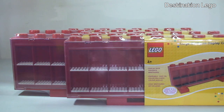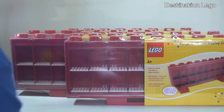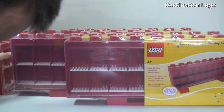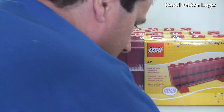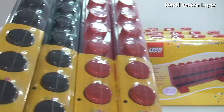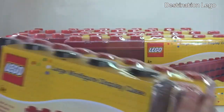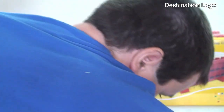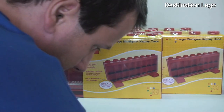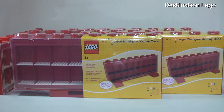So just to show you, you would have seen them in the previous haul, but I have got more. There's one that's already opened up, but I'm going to show down here. I've already got another two black and two red there. So yeah, collecting them up so that I've got enough for all the collectible minifigure series. So let's take a look what's in the next box.